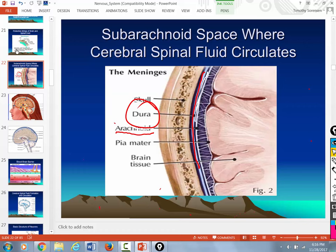So the dura lines the inside of the skull and vertebral column, and it's very, very thick and tough. Durable. Yeah, dura. Say yes. Now watch.